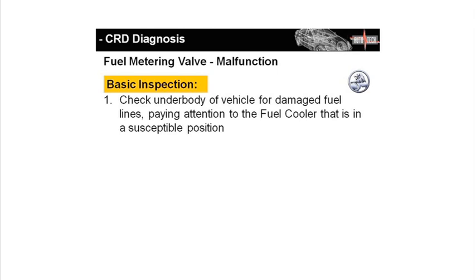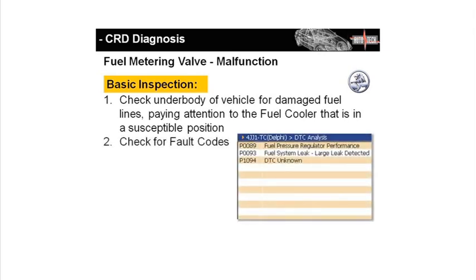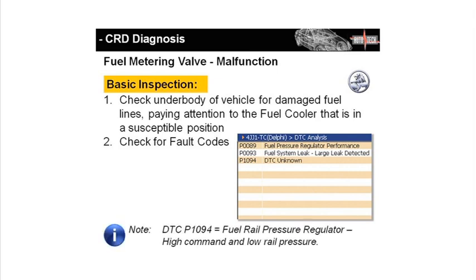Check for fault codes in the system. We found 3 DTCs in the PCM, 2 related to the fuel system and 1 unknown code. It's important that you don't disregard any DTCs that don't have a description. This usually means that the scan tool isn't programmed with the information, but it's still a real fault.